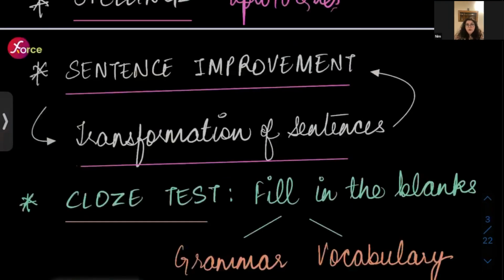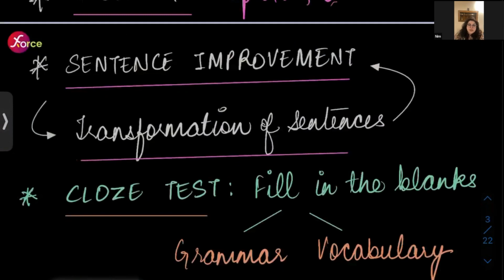Sentence improvement, or they could give you the title as transformation of sentences, not to get confused. However the question is framed, your raw material of information, your set of rules, your understanding of grammar, your understanding of roots should be so strong. I always give my students an example: you should have your raw material ready. Your recipe could change overnight, the type of question could change overnight, but you should have the basic ingredients ready. Hame dar nahi hona chahiye kisi bhi type ka question aa jaye. We are ready, we are prepared, okay?